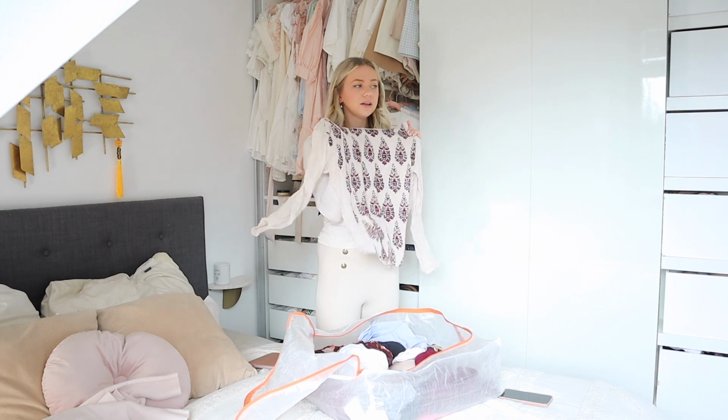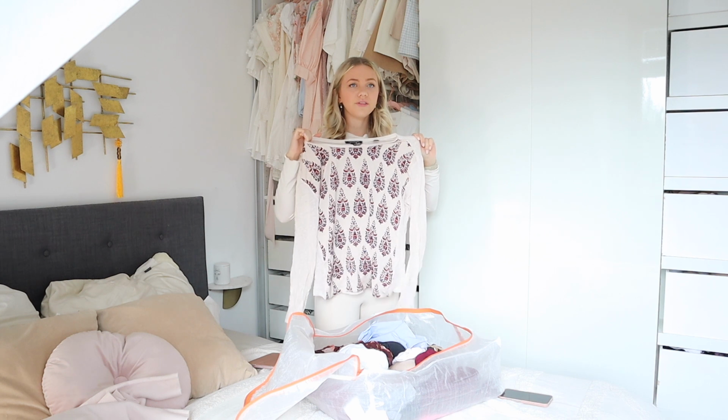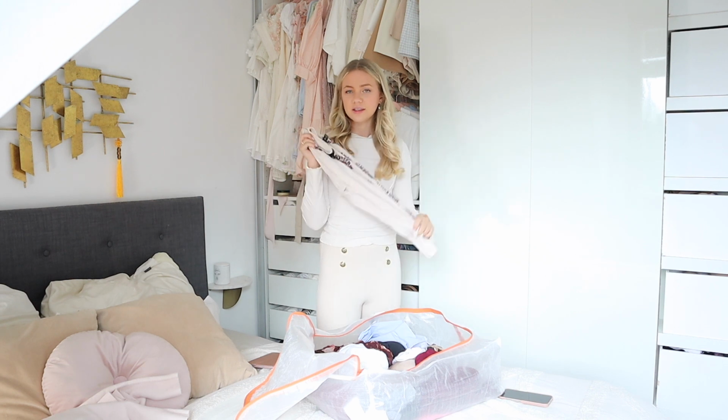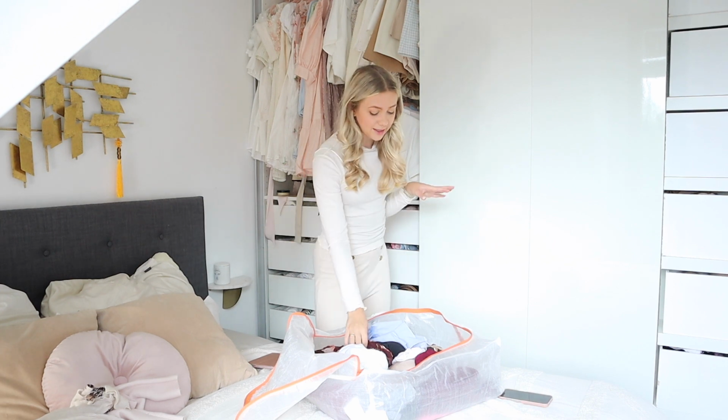This top again, oh, this is haunting me. I do like it, it's just that I do not love it, and it kind of had its time with me, but I think my mom is actually gonna really like that, so I'm gonna see if her or my sister wants it, because I don't really want to give it away because it has sentimental value.